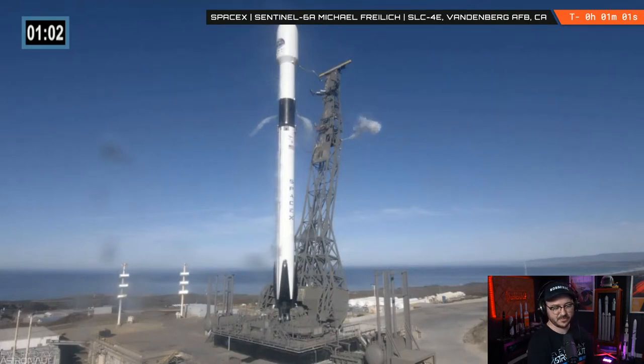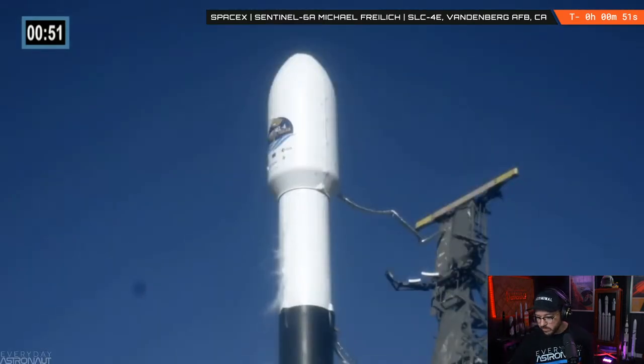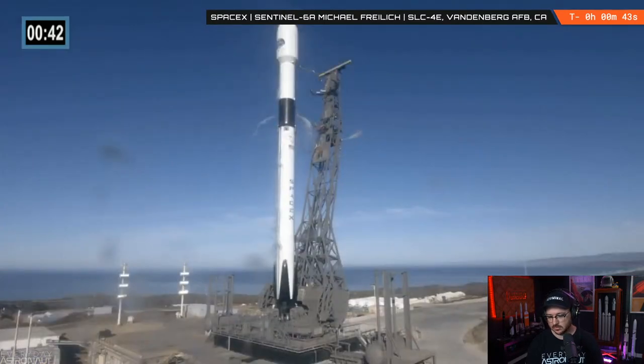Yeah, baby. Falcon 9 is in startup. Launch director is go for launch and landing.